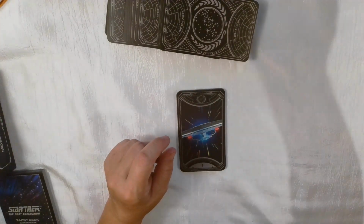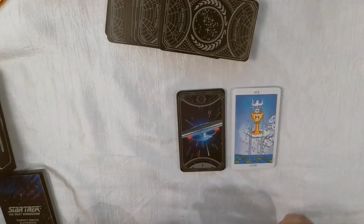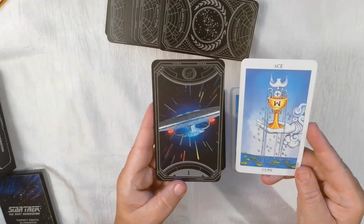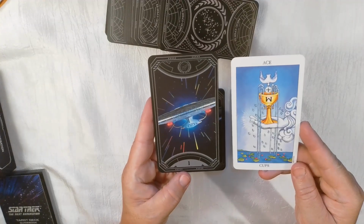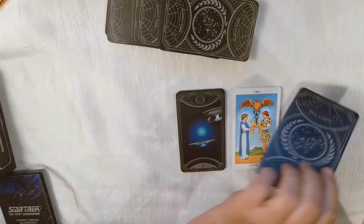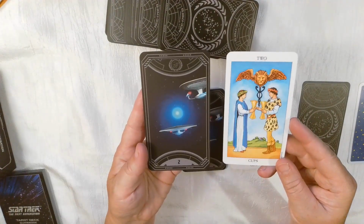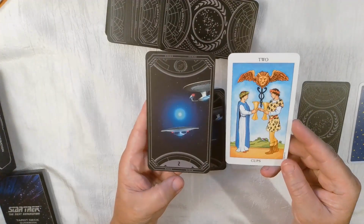okay. And lastly, we have the cups, which are represented by starships. Okay. And blue. I mean, they did get the color right, in my opinion. And it's just starships. The number of starships in the card.